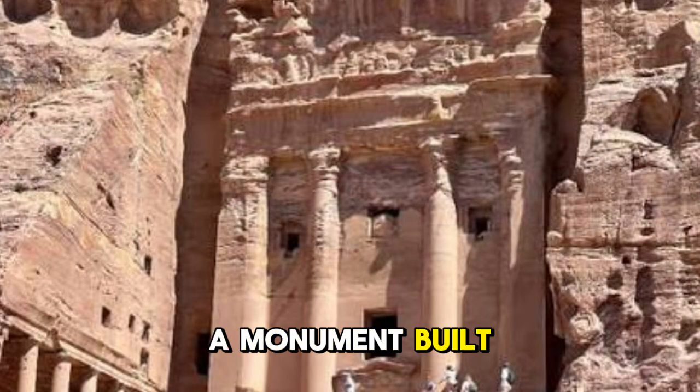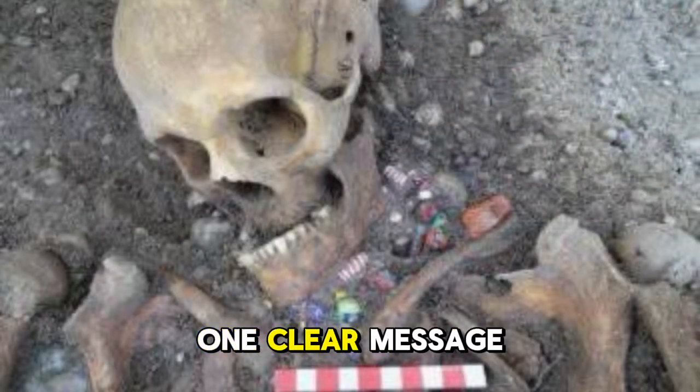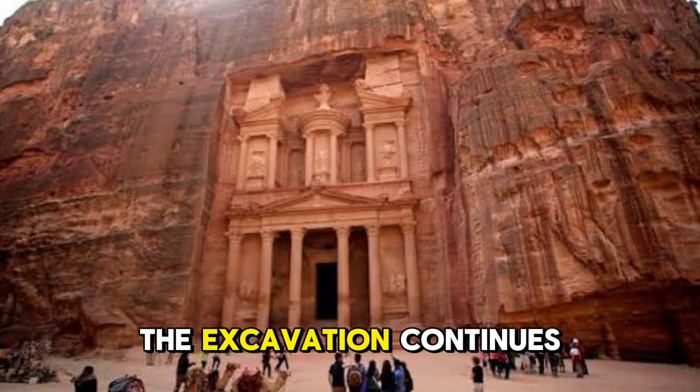A monument built above them, and 2,000 years later, their voice breaks through stone and time to speak one clear message. We were here. We mattered. Remember us.